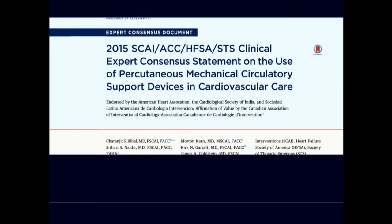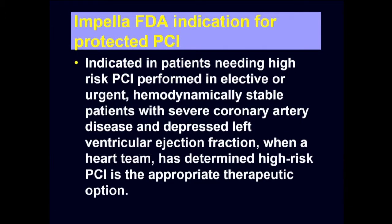And then this is the FDA indication for Impella, the exact or fairly close wording. I paraphrased it slightly, but the indication is worded for the 2.5 and the CP device that it's indicated if you have a high-risk PCI performed in an elective or urgent patient who's hemodynamically stable and has severe disease with depressed LV function. And they also include when a heart team is used, to look at the patient and make sure you think PCI is the right approach.